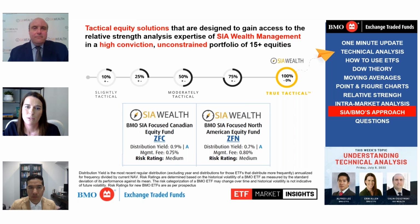They're high conviction portfolios, so each holds about 15 equities, and they're unconstrained, and that means that they can be truly tactical. So as Colin mentioned, building up the cash portion, they can go to 100% cash at any given time if that's where their indicators tell them they should be. So these are two great solutions that we launched about 4 years ago now. How you can use them in a portfolio, we still want you to keep that core portfolio, but where we see these fitting is sort of as a tactical sleeve in your portfolio. Colin, did you have anything else to add on this front?